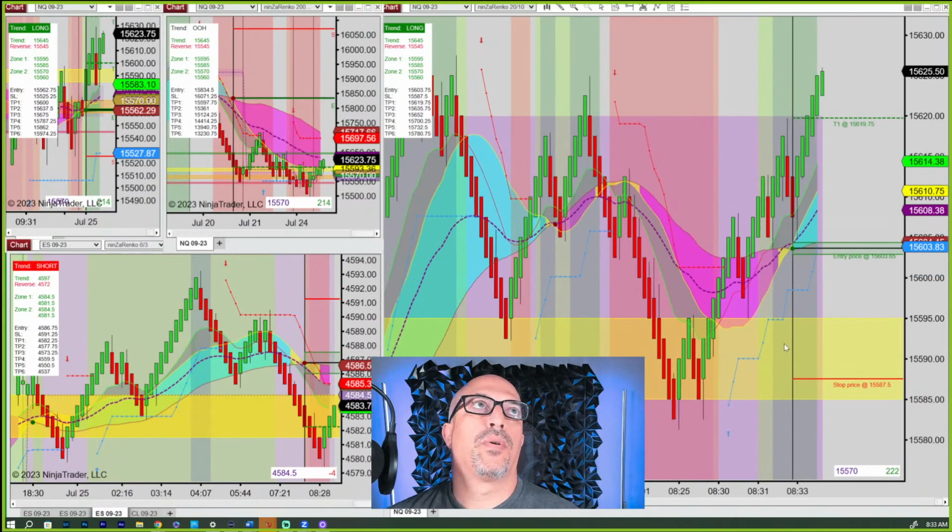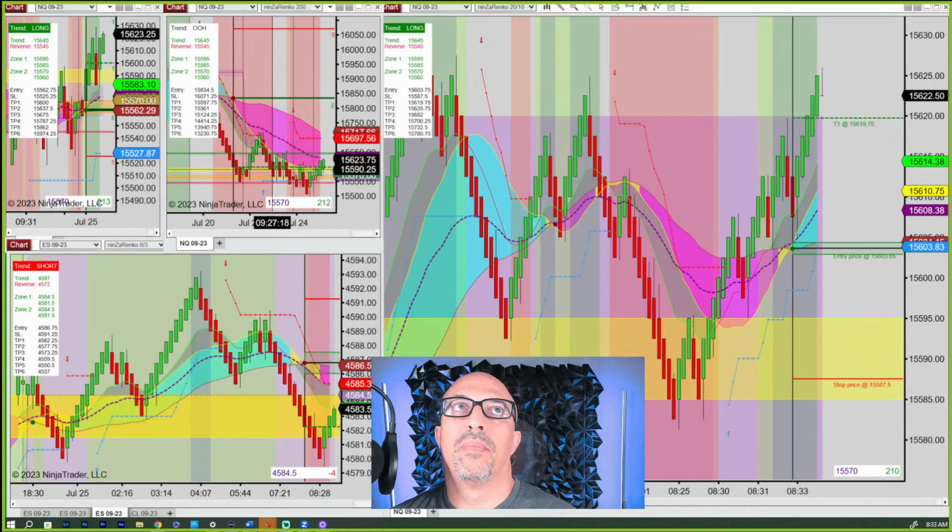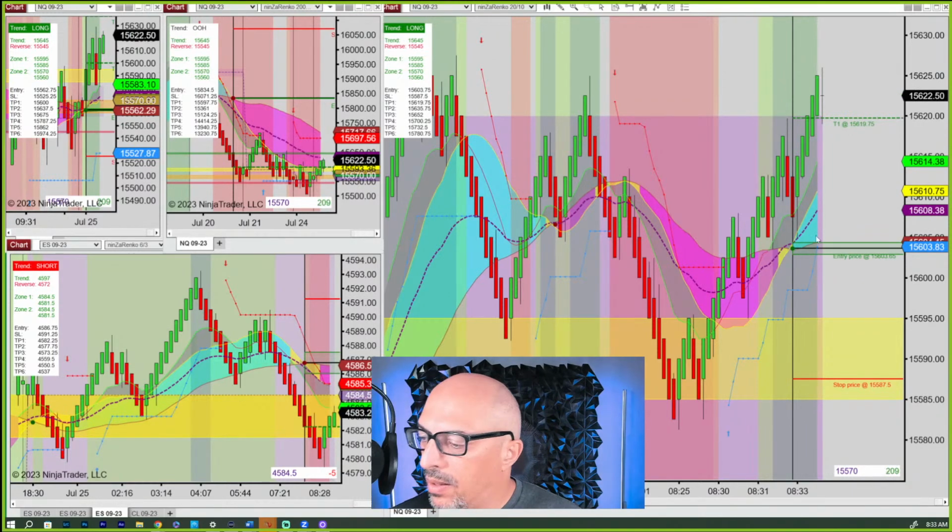We're getting a push right here. The 200 and the 100 are back in sync to the long side. So the shorts are definitely under pressure.